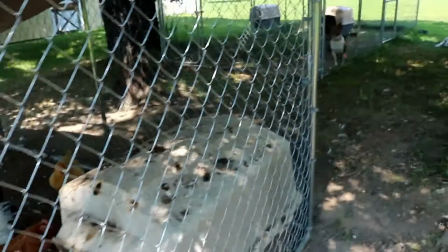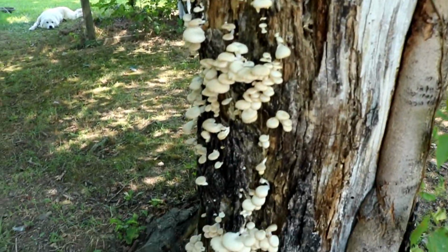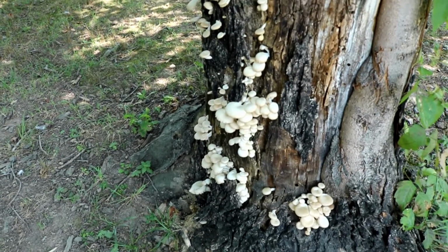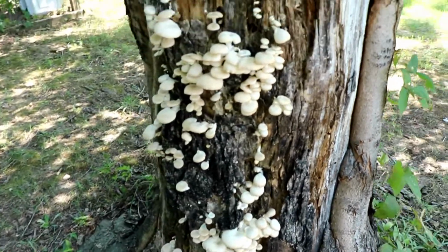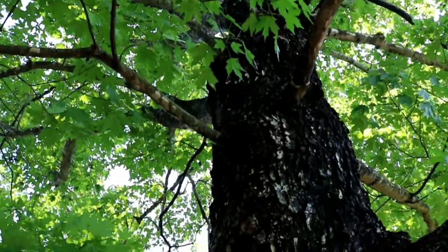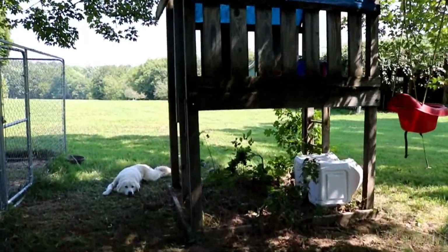We're going to come over and see the dogs. Ooh, and I want to show you, look at these mushrooms. Isn't that crazy? Look at that. I used to climb this tree when I was a kid. I did not climb the kid when I was a tree. Isn't that beautiful? But yeah, I used to climb up there. That's our old fort that we used to play in. Thatcher was climbing in it yesterday.